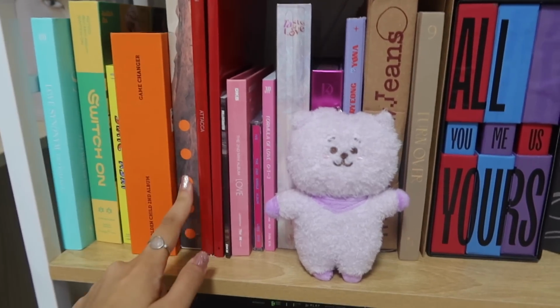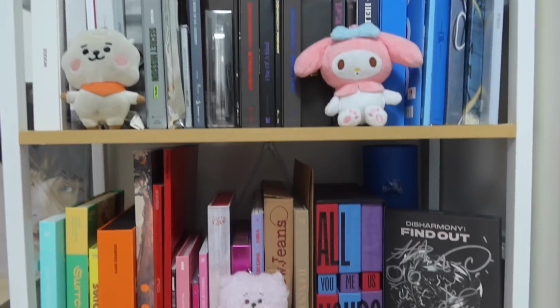This one's upside down. We don't talk about it, okay? Nobody even mention it. Again, these are groups I would love to collect. I just don't have the money for, so yeah.